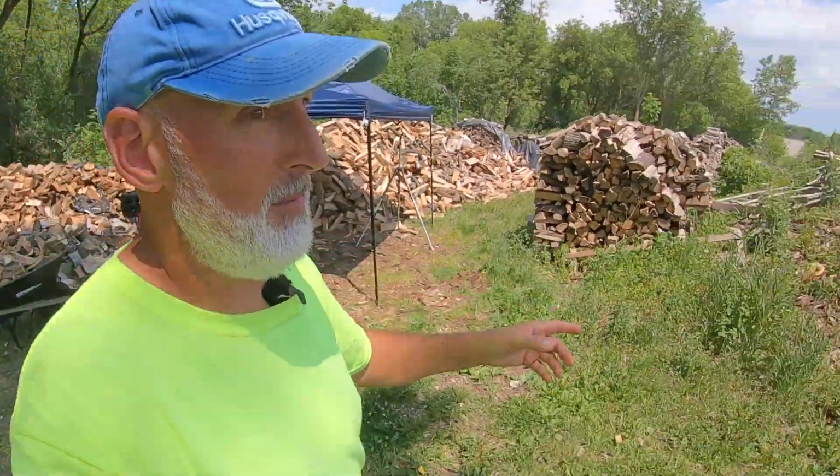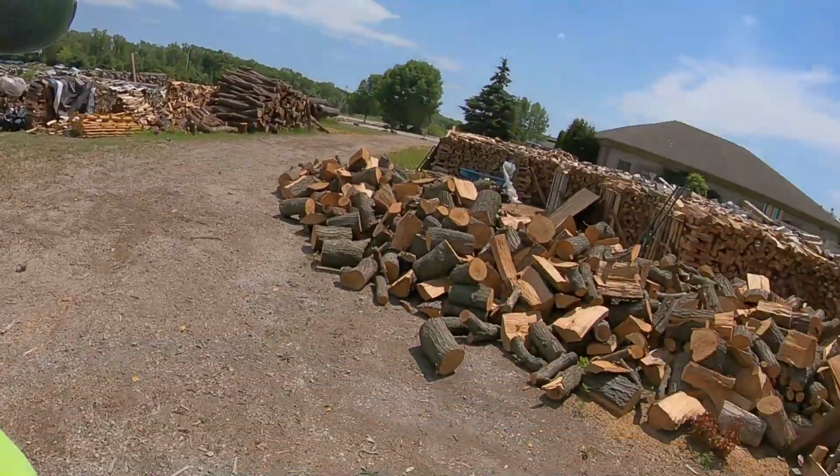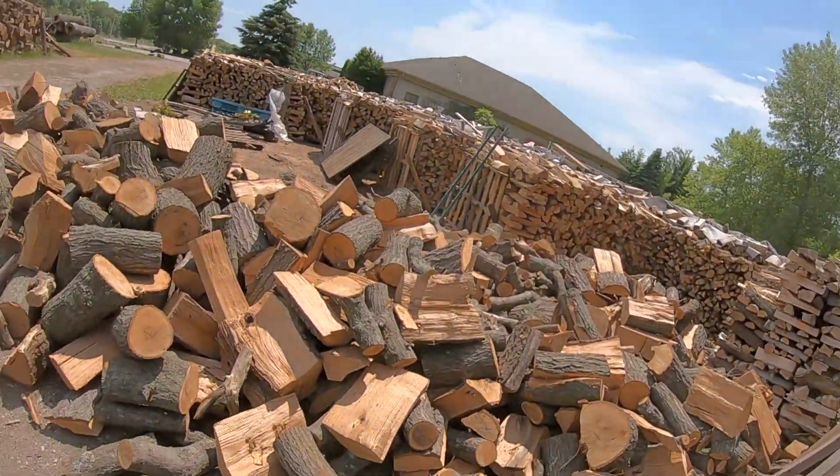So now I'm gonna take the splitter from back here, and I'm gonna wheel it up into this pile and move my tent up into this area, because this is bright sunshine. This will be sunny till pretty much the end of the day, because that way is west, so the sun is gonna go that direction. But I got all this to split.